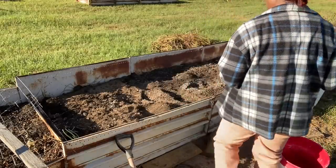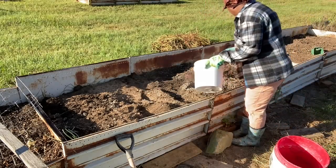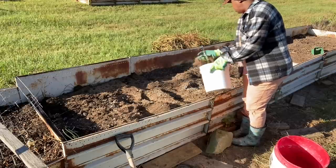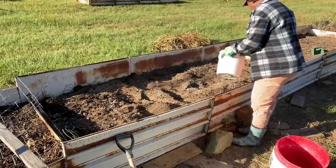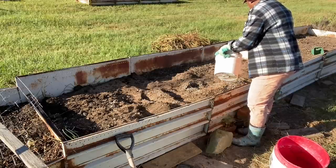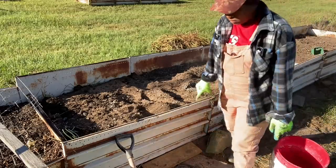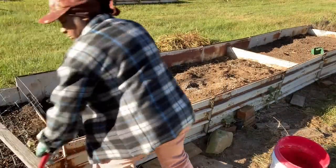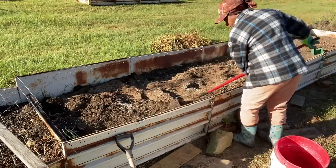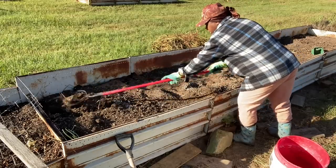So, I'm just going to be very liberal with how I put this down. Okay. Just gonna put all of it out here, actually. Then I'm gonna grab my rake and I'm going to rake all of that in. Just like so. Come on, break up for me.